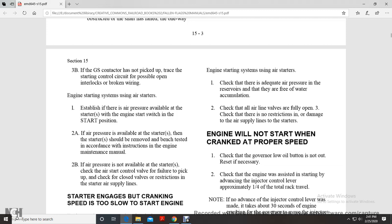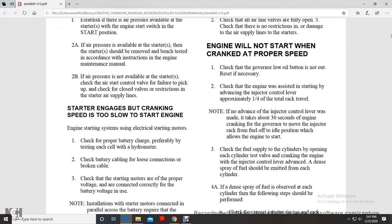Engine will not start but cranks at proper speed. Check that the governor low oil button is not out, and reset if necessary. Check that the engine was assisted in starting by advancing the injector control lever to approximately one quarter of the total rack travel. If the advance of the injector control lever was made, it takes about 30 seconds for the governor to move the injector rack from the fuel off to the idle position, which allows the engine to start. Check the fuel supply to the cylinders by opening each cylinder test valve while cranking the engine with the injector control lever in advance.